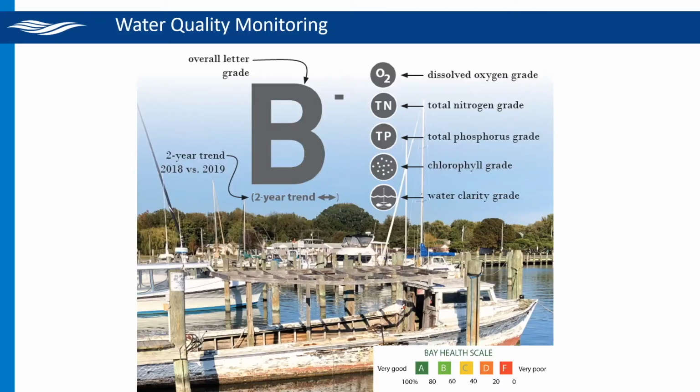Thank you for joining us, and thanks for having an interest in the conditions of our waterways on the Eastern Shore. To lay the foundation for the presentation, I want to share a quick overview of our monitoring program and how we grade the conditions of our rivers. We collect and analyze water quality data according to the Mid-Atlantic Tributary Assessment Coalition protocols, and we use their guidance to grade the varying parameters.